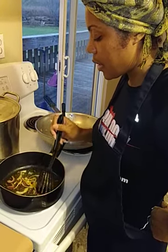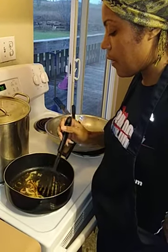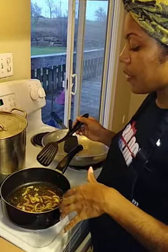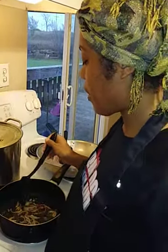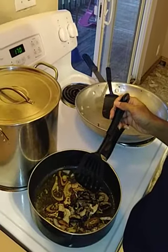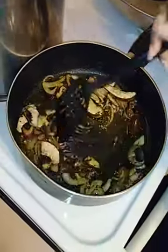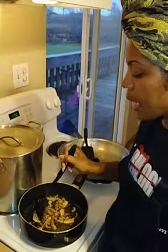Okay, so it's softening up. You can see the onions are turning translucent and the red onions are browning. So I have two different onions. I have red onions and then I have sweet onions in here. Now I'm going to go ahead and add the mushrooms. And these are portobello mushrooms. We eat a lot of portobello mushrooms.